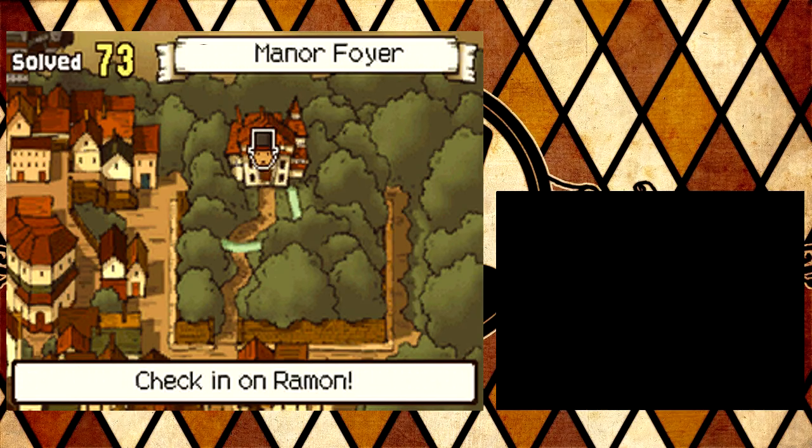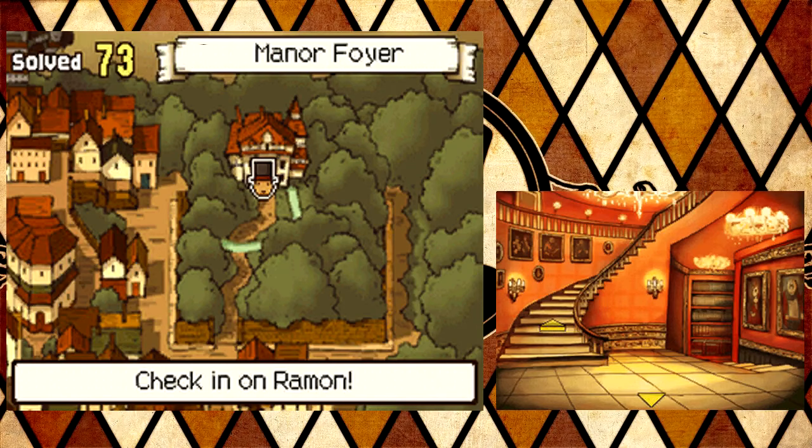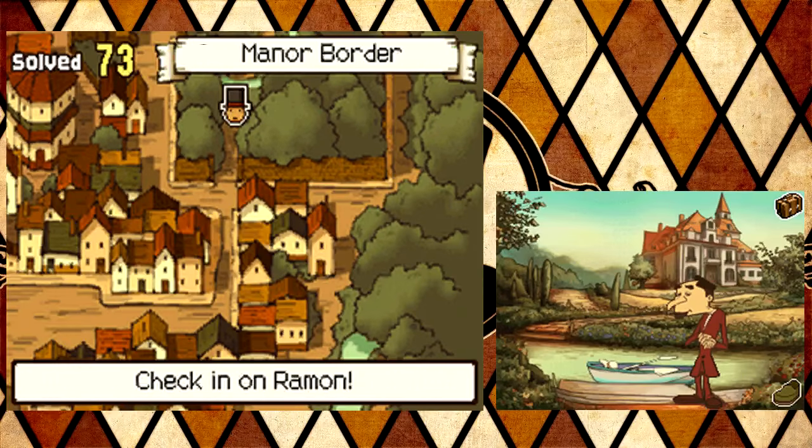So where's Raymond? Okay, that was the only place I can't go in that room over there. So Raymond is elsewhere. He was initially out here. He was out by the boat. And he's back here again. What's up?